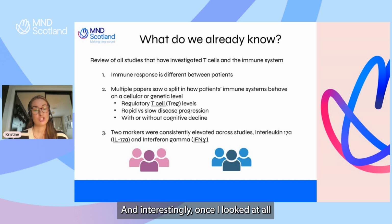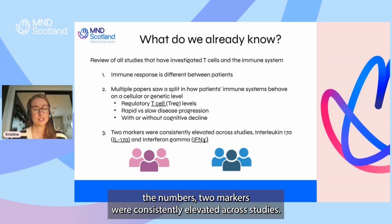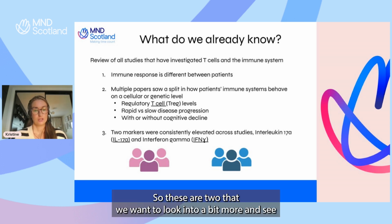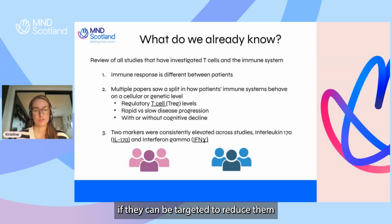And interestingly, once I looked at all the numbers, 2 markers were consistently elevated across studies. So these 2 were interleukin 17A and interferon gamma. So these are 2 that we want to look into a bit more and see if they can be targeted to reduce them and see if that can improve disease.